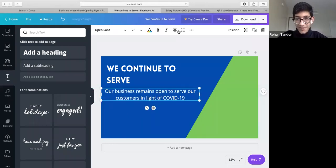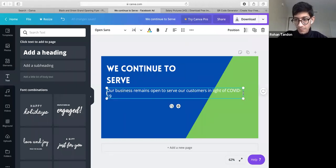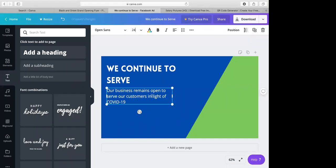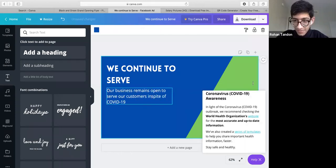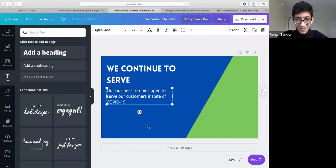And I'll change that to smaller text. Maybe "in spite of COVID-19," or, oh, I don't know, it works. Whatever works instead of two words. And there you go, I got a text box.